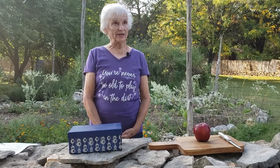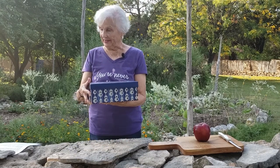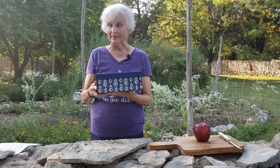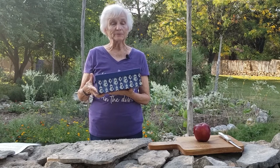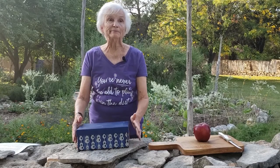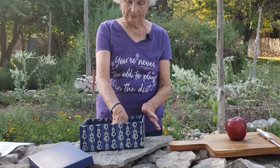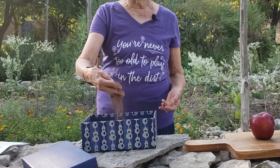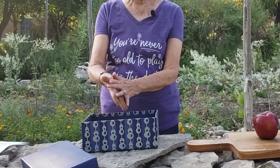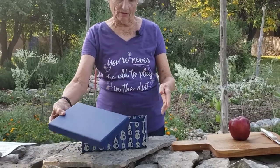So let's get started. I brought with me a box today, and it has some of the most valuable stuff in the world in it. Can you guess what I might have in my box? All of civilization depends on it. Yes, that's right. I have brought soil in my box. And this is healthy topsoil.